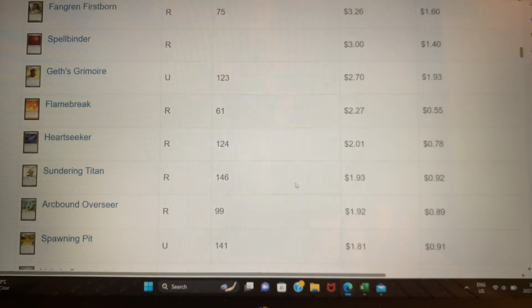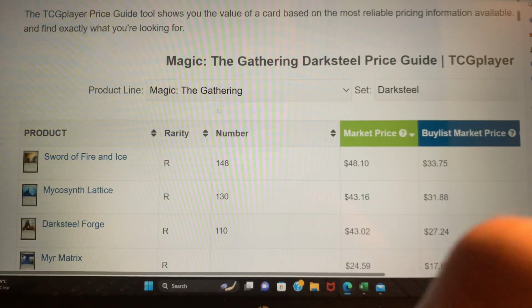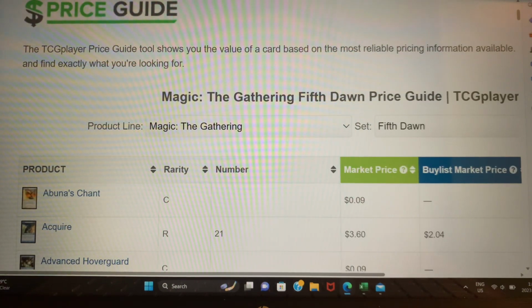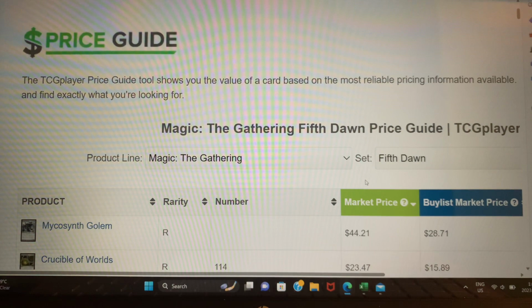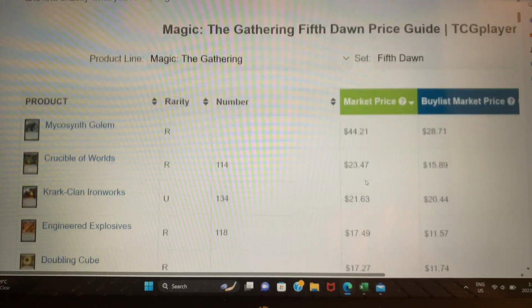Yeah, I don't know. Some of these cards are just kind of $2-3, but I don't know if they'll ever really. They don't really need a reprint, I don't think. But maybe they'll get caught as a reprint. But next up, we're going to look at the Fifth Dawn.